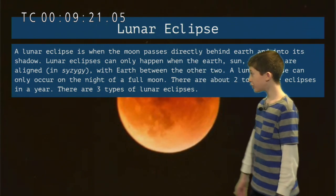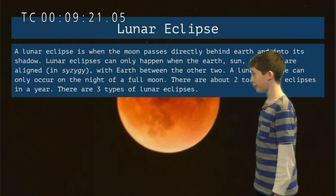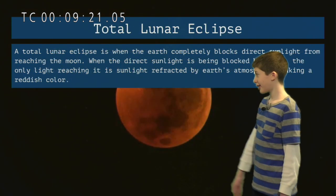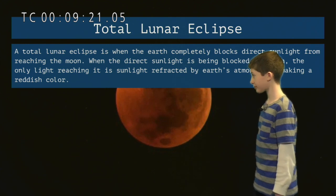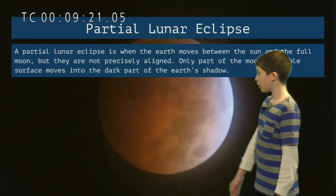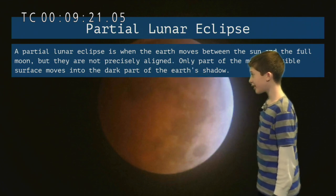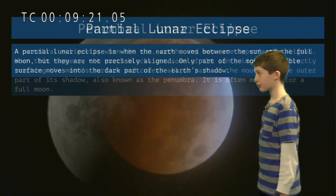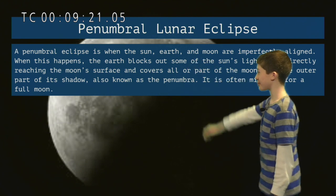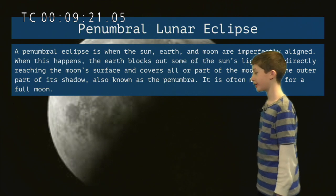Lunar eclipse. A lunar eclipse is when the moon passes directly behind Earth and into its shadow. Total lunar eclipse. A total lunar eclipse is when the Earth completely blocks direct sunlight reaching the moon. Partial lunar eclipse. A partial lunar eclipse is when the Earth moves between the sun and the full moon, but they are not precisely aligned. Penumbral lunar eclipse. A penumbral eclipse is when the sun, Earth, and moon are imperfectly aligned.